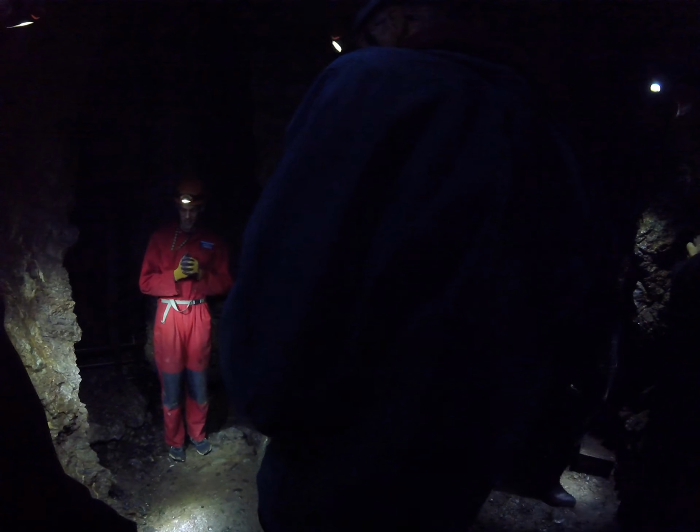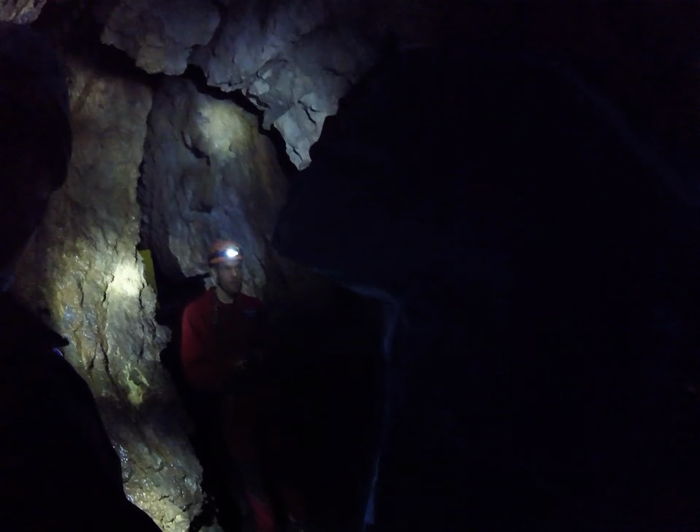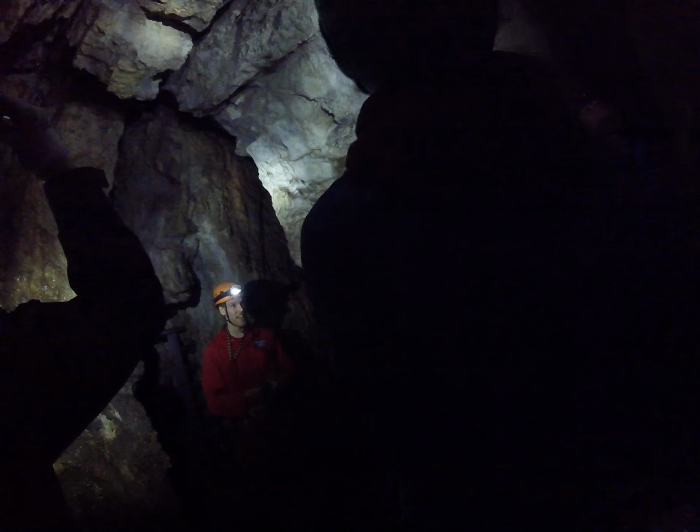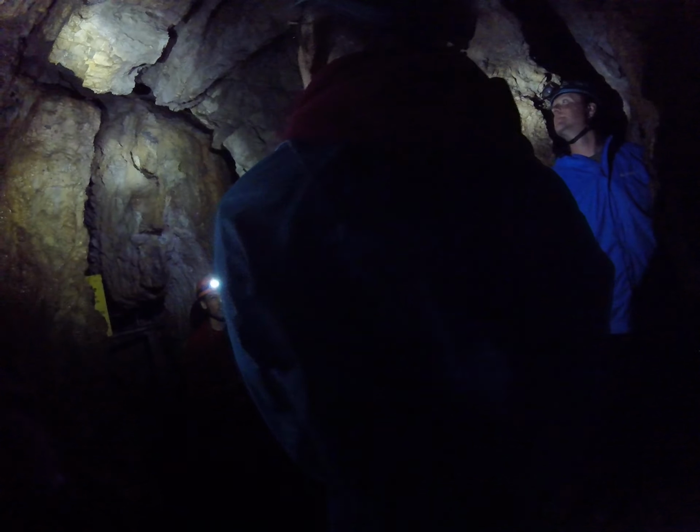Welcome, guys, to the fracture room over here. It's called the fracture room because there are a bunch of joint cracks all around the ceiling. It's what we wanted to call the room at first, but for obvious reasons we did not. If you look up above us on the ceiling, do we see that cave glitter again? Yes. It's easier if you shine your light on it.